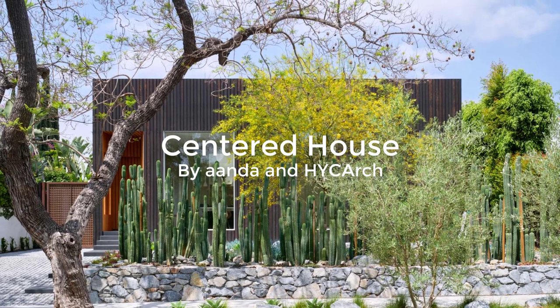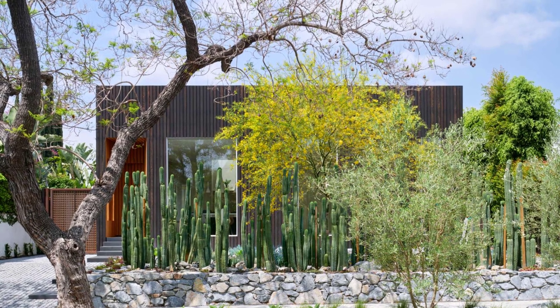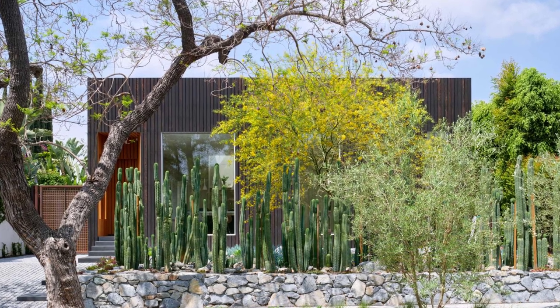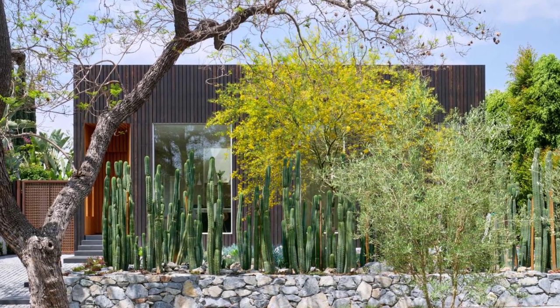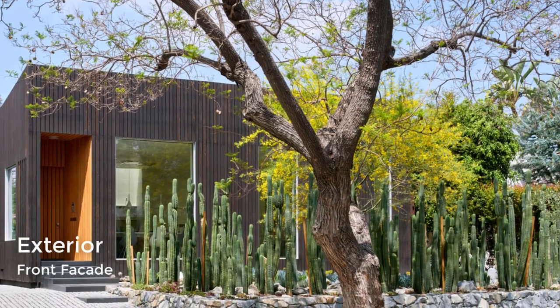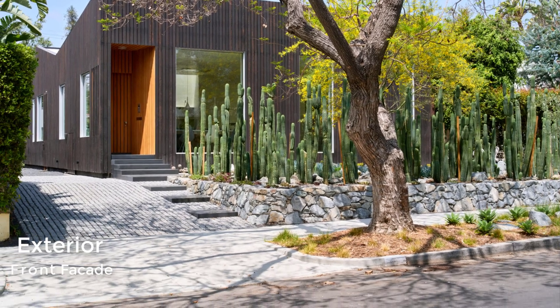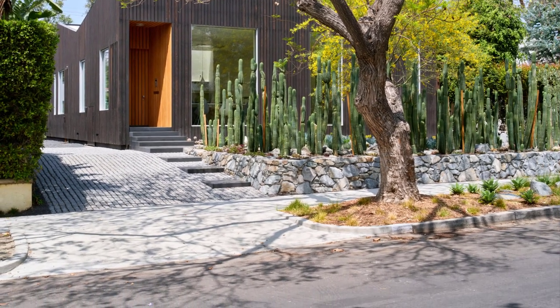Designed by architects Annie Barrett of Also Architects and Hyung Chung of HYC Arch, a Californian home named Center is a home featuring a blackened wood facade, a central cube for sleeping and meditation, and light-filled rooms. The single-story home involved the transformation of a Spanish-style house in Los Angeles for a couple who love art and design and have exacting attention to detail.